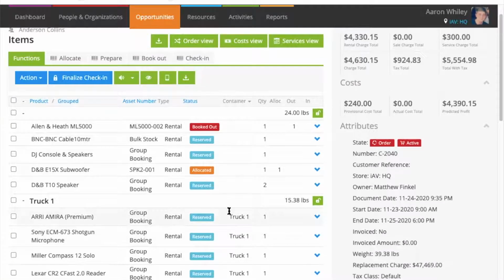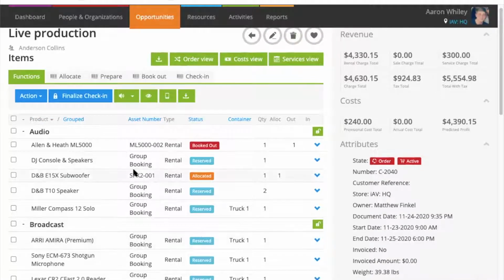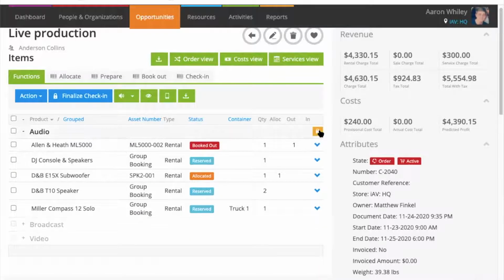We also do have the ability to lock groups as well. So if I just reorder this back into my usual product groups here, say if you have multiple people again working on the same job, what you can do is say if I'm prepping audio but someone else is prepping broadcast, I can actually lock this group here and say I'm only working on audio. So when I try to scan equipment, it will only scan it from the products that are in the audio group.